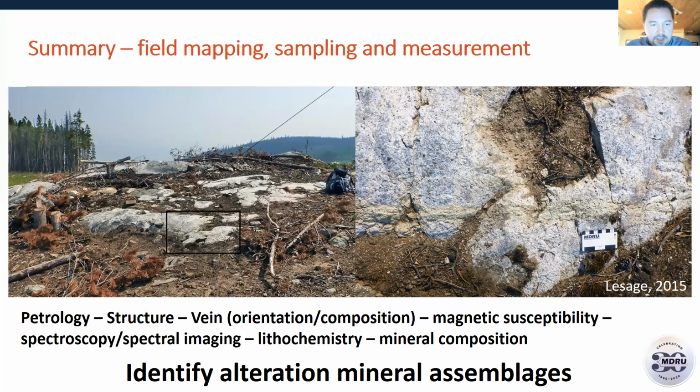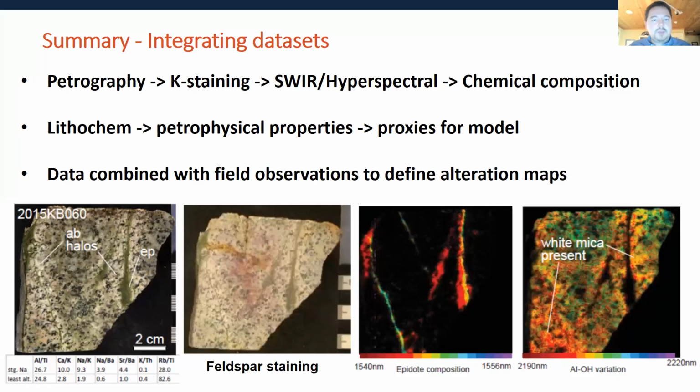big key feature. You want to understand what it is in these distal alteration compositions, and that's doing due diligence on your petrography, staining, again, combining all of this data with your field observations to characterize these alteration assemblages and timing of these events. What veins are cross-cutting? What's within these veins? Is there carbonate present? Is it all epidote? Is it all albite? Is it all potassium feldspar?